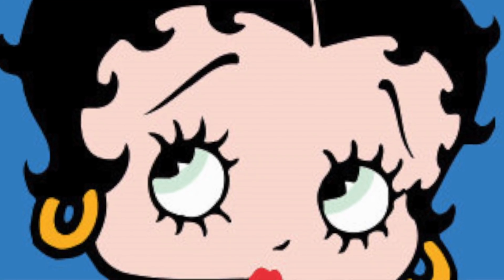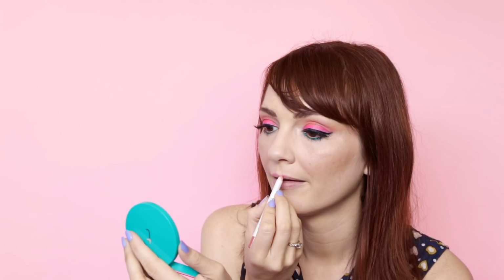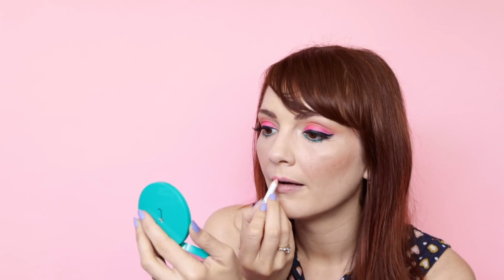So the secret is a Betty Boop lip. Betty Boop is known for her little kiss, it's like a heart in the middle of her lips. So what you do is you basically only overdraw in the very middle right here and in the very middle on your bottom lip. I know it sounds crazy, but just trust me. Here I go. A little Betty Boop. Okay, that's even. That's an absolute miracle, but it's even.